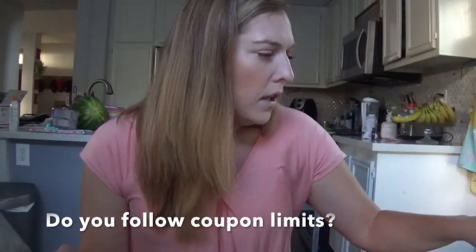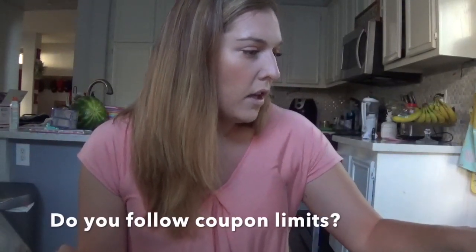Do you follow limits on coupons? Example, 2 Tide coupons per trip. Do you think it's unfair for other couponers to go against limits, or do you even think it matters? Of course, I follow limits on coupons. Do I stop at a red light? Yes, because the law tells us that we need to stop at a red light. Do I look both ways before I cross the street? Yes, I do. So yes, I follow the coupon rules because it is written on the coupon what you're supposed to be doing with the coupon.